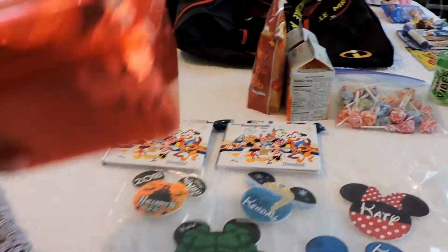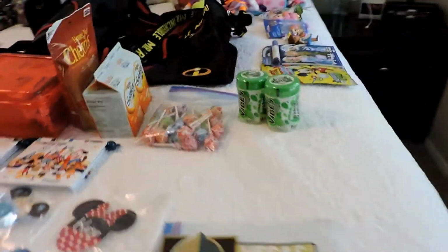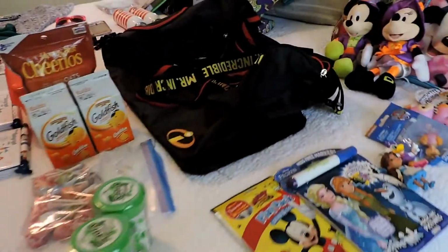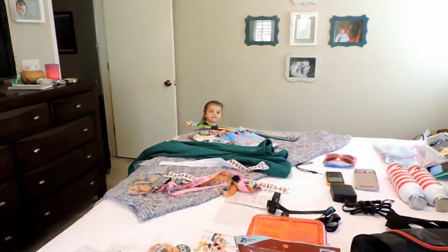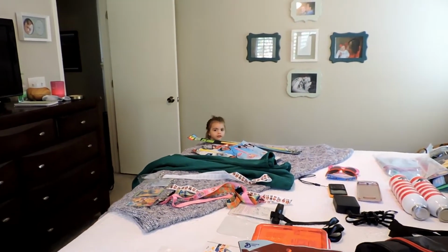So snacks, self-explanatory to have in our stateroom. Favorite gum. Our duffel bag. Mr. Incredible's duffel bag. You find a Minnie Mouse.